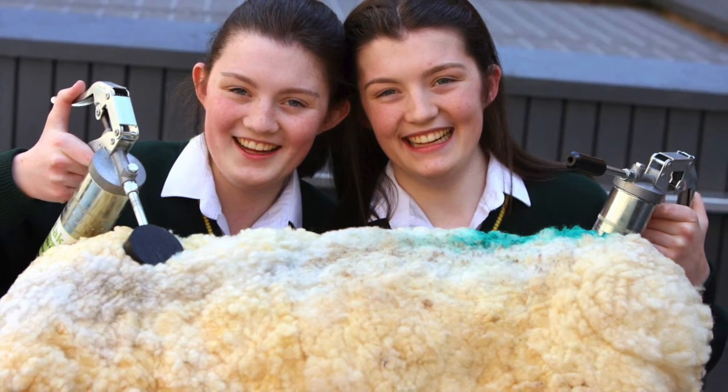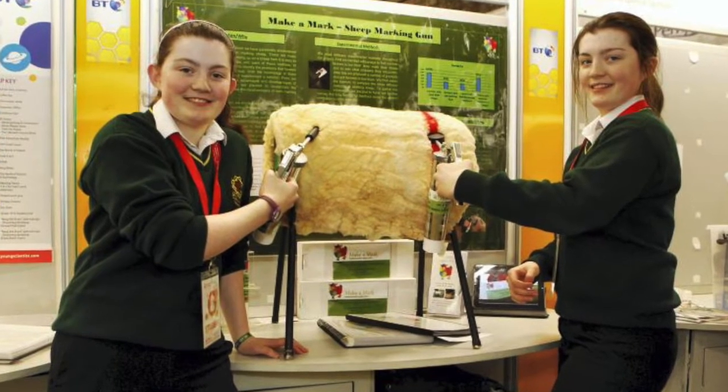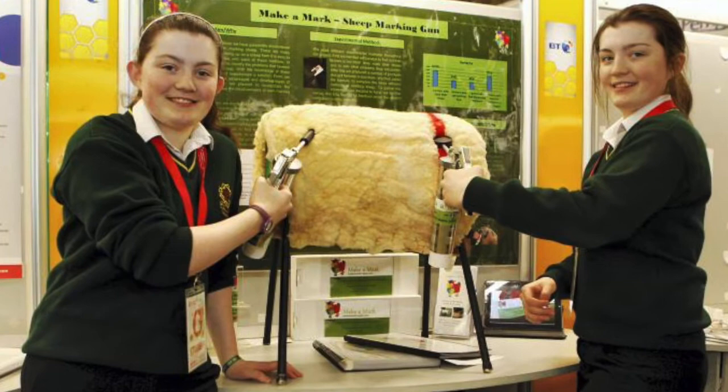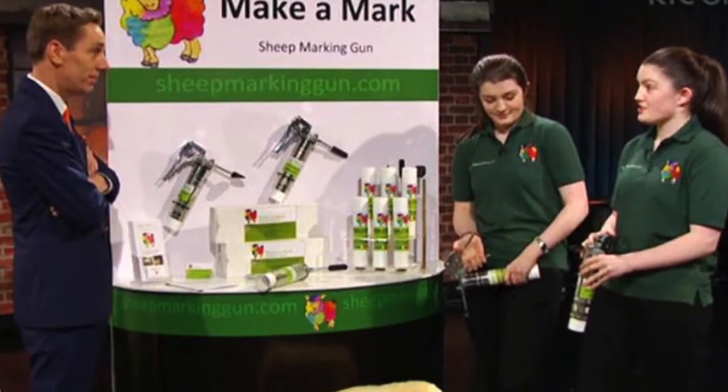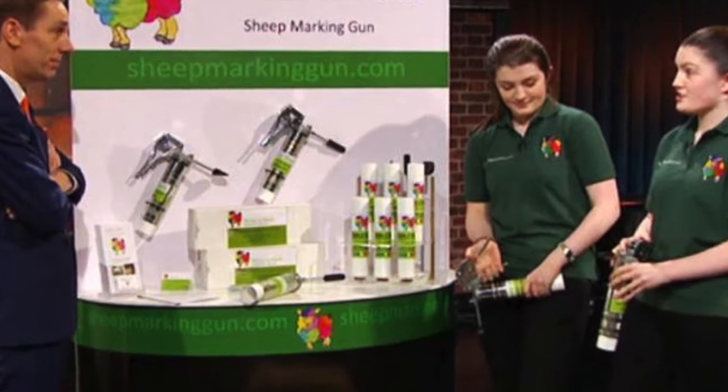Now the twins are selling their spray guns by the thousands. From being laughed at, they're now laughing all the way to the bank. But the twins have more inventions planned for the future. They want to update the traditional ear tags by incorporating AIoT. Looks like these two are really on their way to modernizing Irish farming.